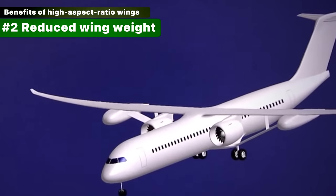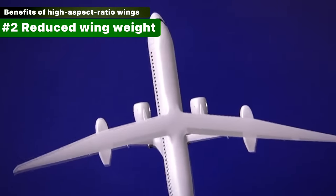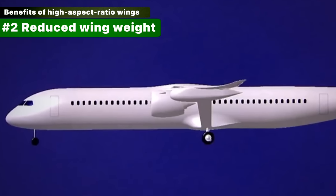High aspect ratio wings can also be lighter than low aspect ratio wings, which can contribute to reduced fuel consumption and increased payload capacity. And they can also generate smaller wingtip vortices, which cause drag, further improving efficiency. So these wings are pretty awesome, but they're not especially new. We've known about this concept for decades.